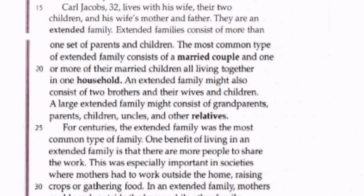Carl Jacobs, 32, lives with his wife, their 2 children, and his wife's mother and father. They are an extended family. Extended families consist of more than one set of parents and children. The most common type of extended family consists of a married couple and one or more of their married children all living together in one household.